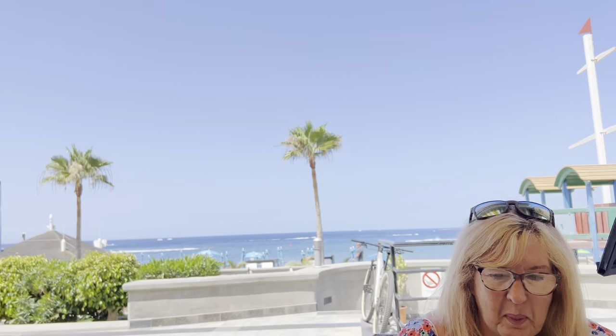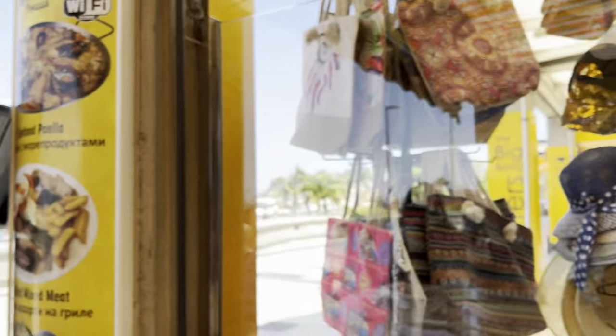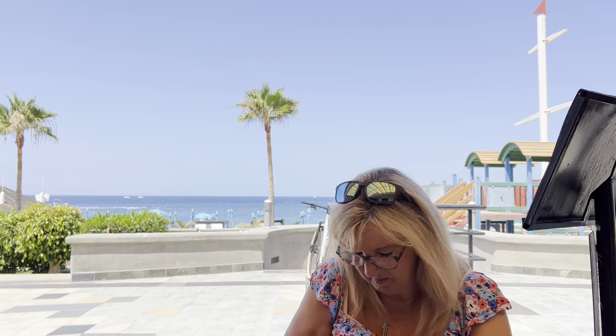Absolute bargain. Look at the weather we've got today, stunning out there, blue skies. It is absolutely lovely temperatures today. Yeah, I'd say 26, 27-ish, with a breeze. Yeah. It is, and look at that. Yeah, got a nice sea breeze coming in. So we will catch you up when we order some coffees.